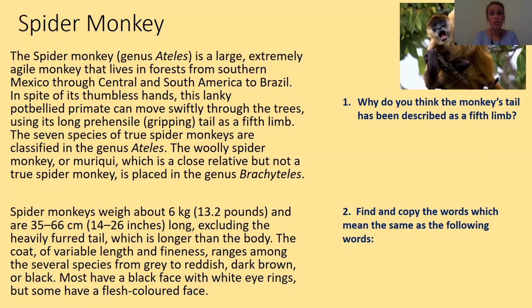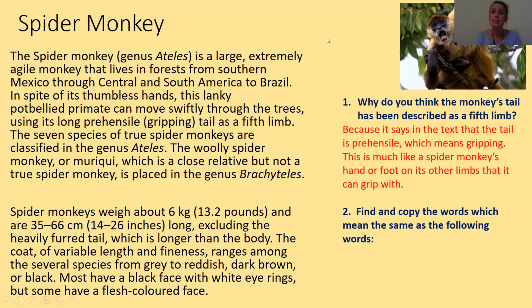Now that you've had a go at those questions independently, let's look at the answers together. So question 1, why do you think the monkey's tail has been described as a 5th limb? And you can find some information here that will help you to answer that question. So something along these lines would be a suitable answer for this question. We've got, because it says in the text that the tail is prehensile, which means gripping. This is much like a spider monkey's hand or foot on its other limbs that it can grip with.